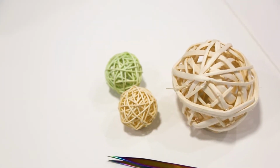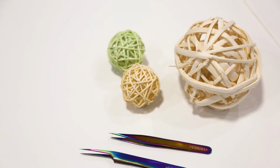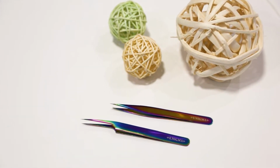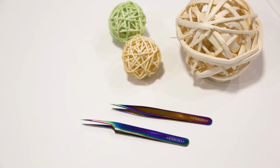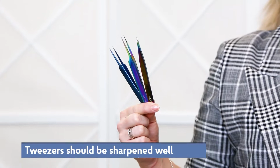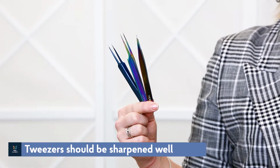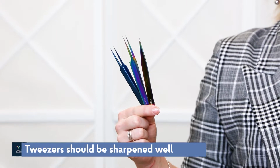Our first hero to review is straight tweezers. And as we all know, straight tweezers serve to define natural eyelashes with the left hand for right-handers, right hand for left-handers. What should it be like? Straight tweezers must be well sharpened and have thin, sharp tips that will improve precision when you define natural eyelashes.